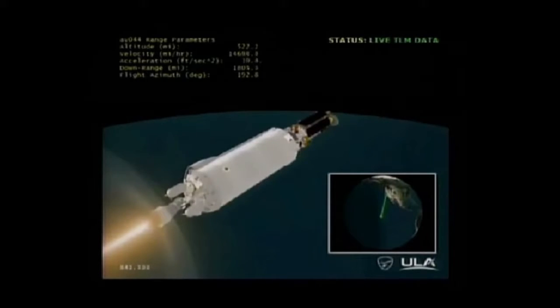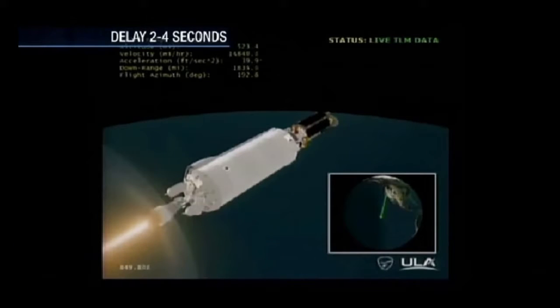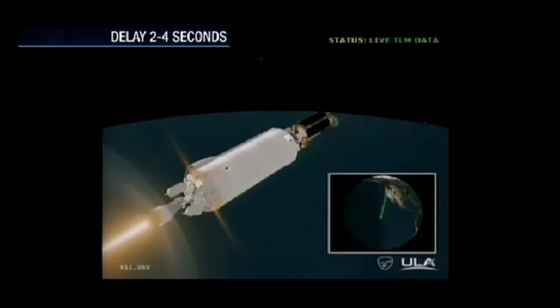This is Atlas Mission Control at T plus 14 minutes, 7 seconds. The mission continues as expected. MECO 1 is scheduled to take place in a couple minutes. Let's go back to Marty Malinowski.